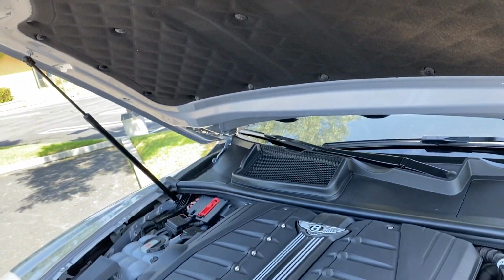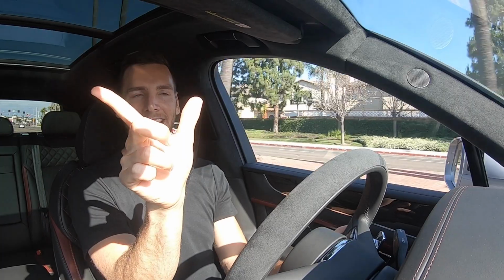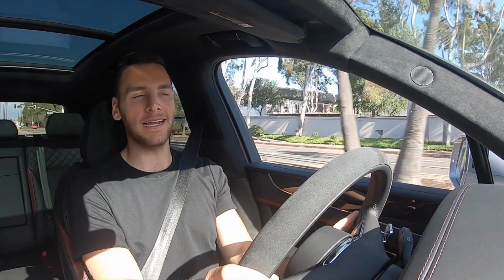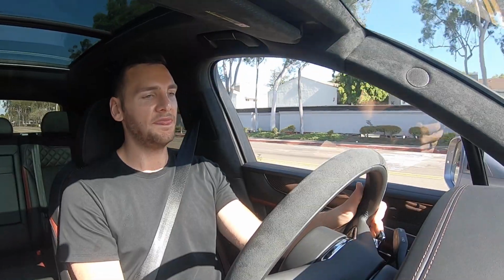I've beaten around the bush long enough. It's time to talk about this W12 engine. Not V12, W12. The cylinders are configured like this, not like this or that. Yes, 12 cylinders of awesome. Basically two V6s mashed up right next to one another with 6 liters of displacement, twin turbos, and in the case of the Bentayga Speed, making 626 horsepower. That's a lot of power.